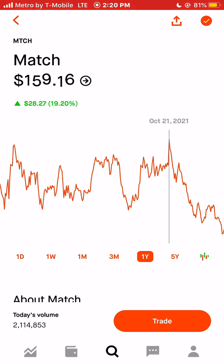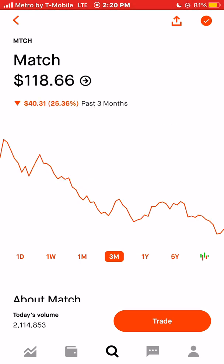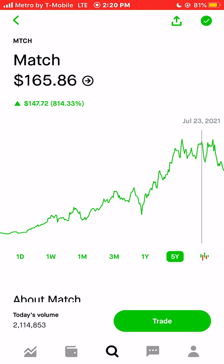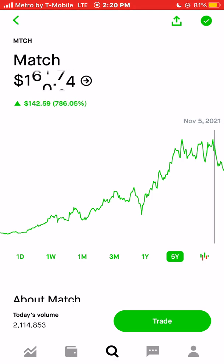So this stock was all the way up there in October of 2021, a few months ago, right? But it seems like in the last 3 months, the stock has fallen 20%. Even though for the past 5 years, this stock is still up over 500%. But you can see there's a problem at that 169 number, right? It seems like it gets to that 169, 165 number over here. And then there was a real problem over here, 169.